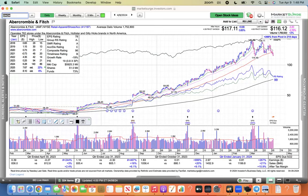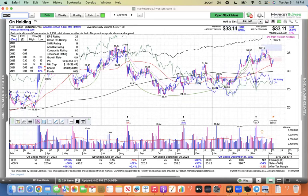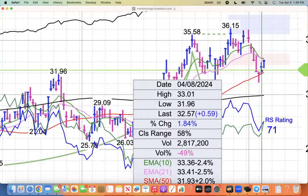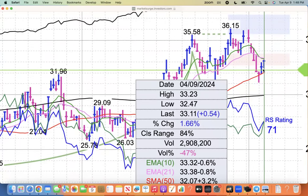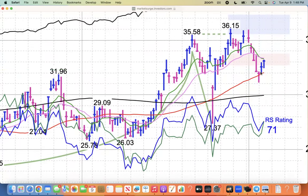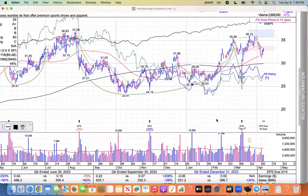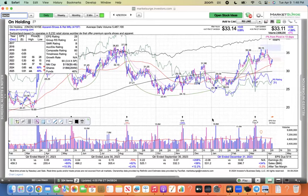A couple of retail names that I'm intrigued with is On Holdings. This one's holding its own, no pun intended. Just traded down to its 50, found support, and that's what you want to see. But the thing about the bounce is it's got to bounce through moving averages. Yeah, it bounced 1.484% yesterday, 1.6 today, but it can't drive through the moving averages, and it needs to do it with a little bit of power, and it just doesn't have it.